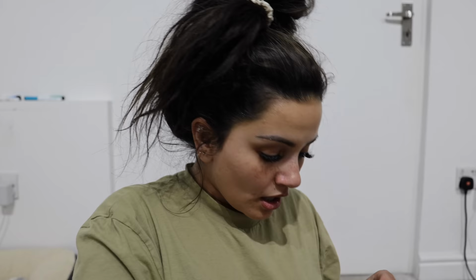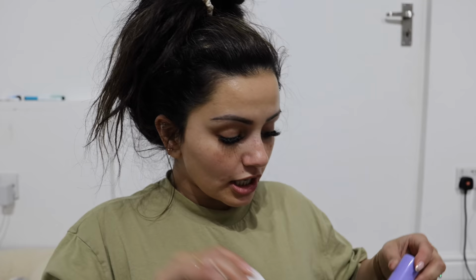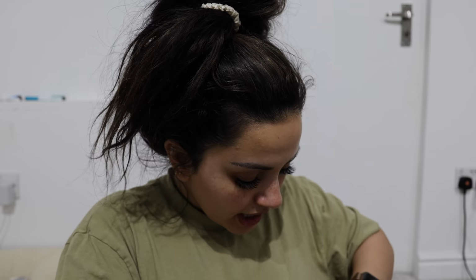I've got my Ulla Henriksen eye cream. I've got my Tatcha Luminous Dewy Skin Mist. I've got some micellar water from La Roche-Posay. And for my cleanser, I have the Glow Recipe Papaya Sorbet Enzyme Cleansing Balm. I love this. It does wonders for my skin. So yeah, that's like the gist of my makeup. And I also have my Dr.